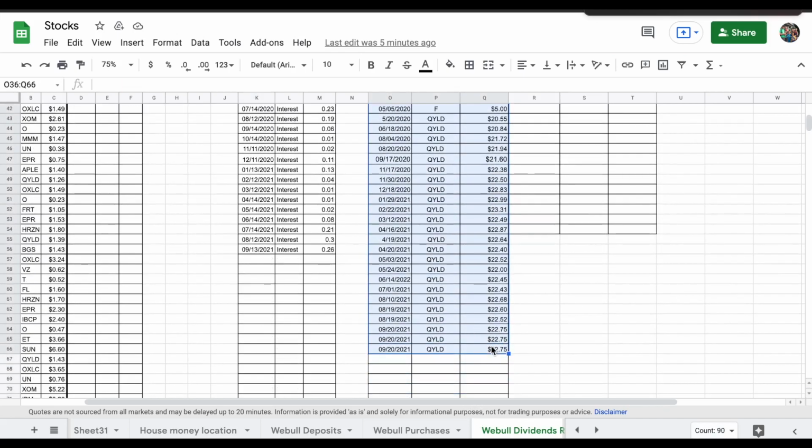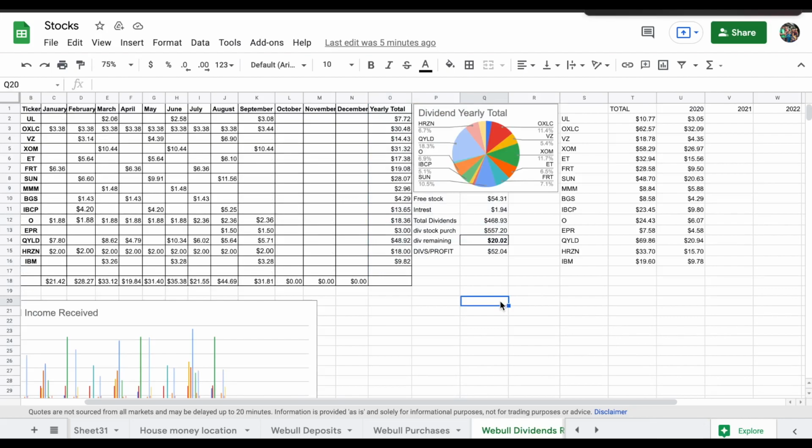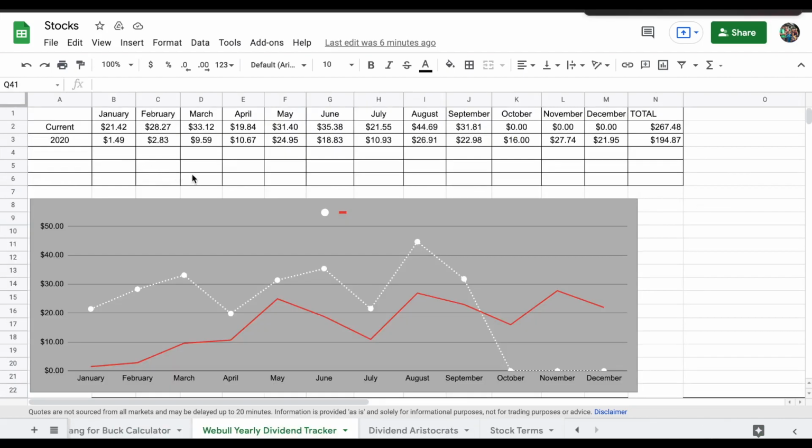We've been able to purchase all these shares with our dividend money for a total of $557. This has been a very slow process, but one thing I want to point out is that even though it is a slow process, there is progress being made. As you can see, we're creeping up on our 2-year mark of investing for dividend income.